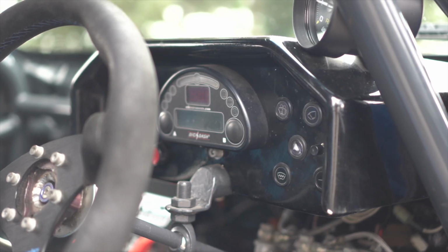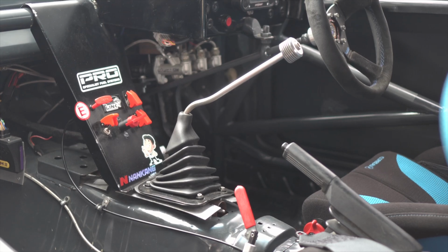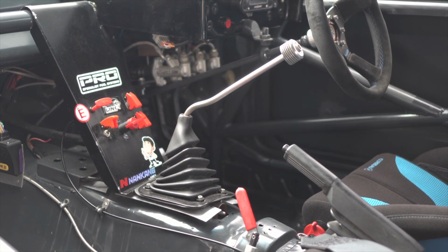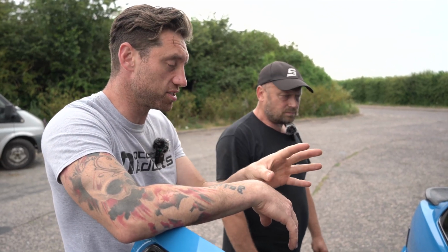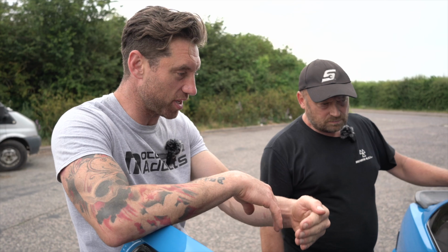Yeah. And obviously it's just a reflection on what we do, our workshop, as people in general. You like it clean and tidy. It is, it's so neat, mate. And it's so nice to see it so race car orientated, but it's tidy as well.